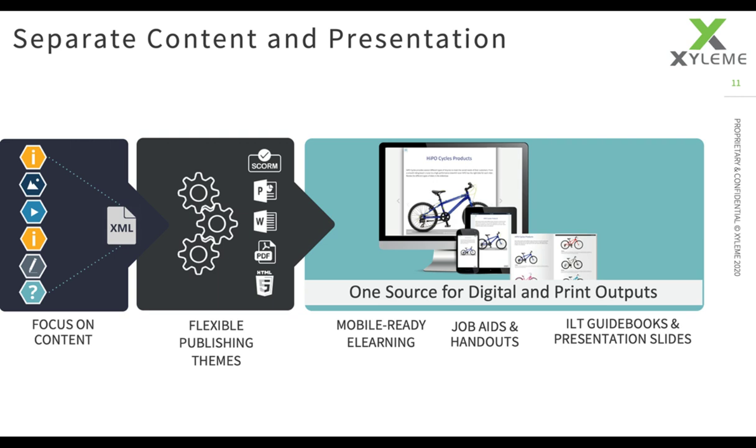So I can make it into HTML5, so it looks like a web page. I can put it in a scoring package if I do need to do more formal training where I can track for certifications. I can put it into Word, PowerPoint, PDF, any format I want. And as I do that, I'm layering on the page layout, the branding, the styles, the spacing, the margins, headers, footers, disclaimers, copyrights, all that stuff gets put on by the technology.